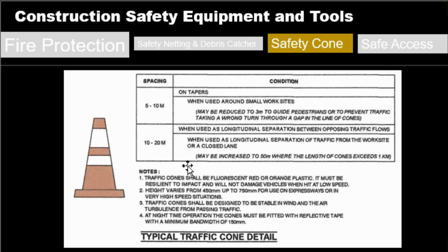Here, this image shows a typical detail of safety cone used in DPWH as their guide or standard. The safety cone is made of PVC with UV inhibitors, and the one-piece design means no seams to split or tear.